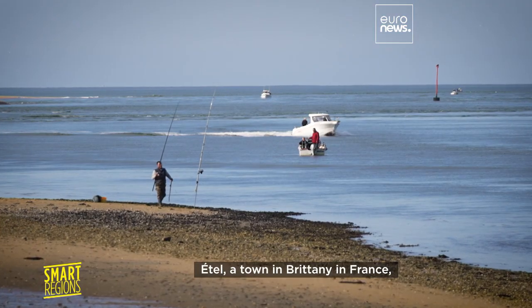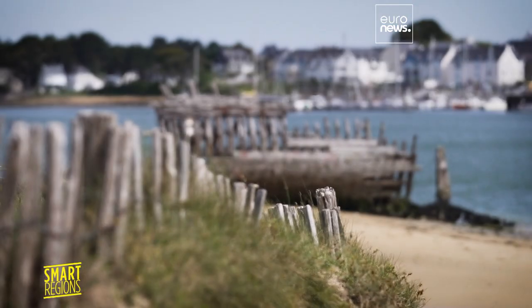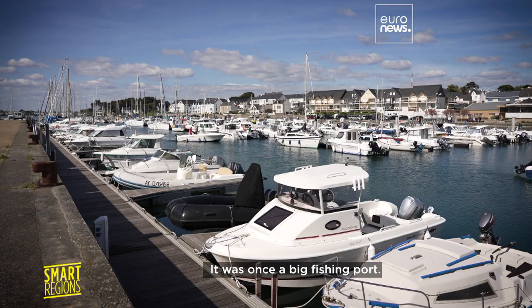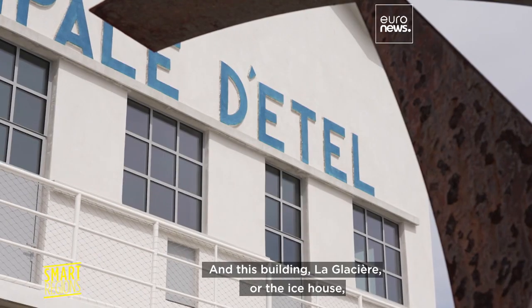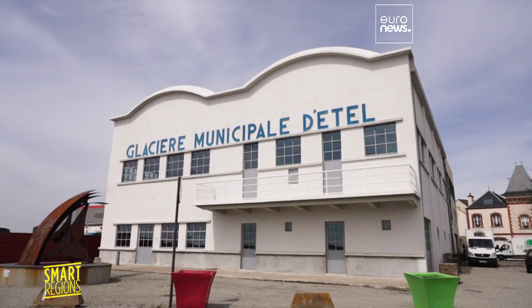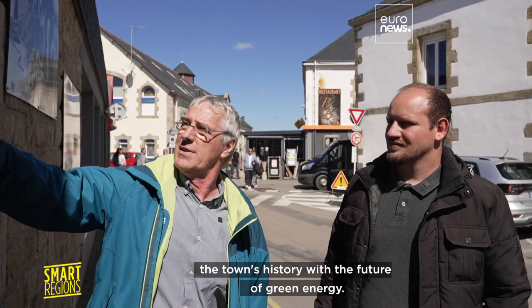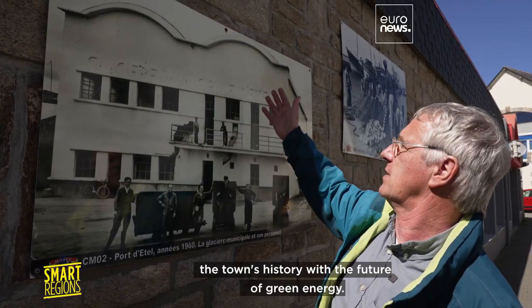Étel, a town in Brittany in France, is seeing its past being brought back to life. It was once a big fishing port, and this building, La Glacière, or the Ice House, is a remnant of that heritage. Now it's being restored in a project that blends the town's history with the future of green energy.